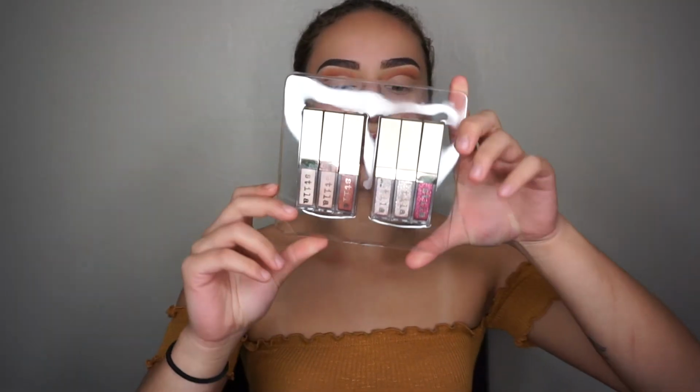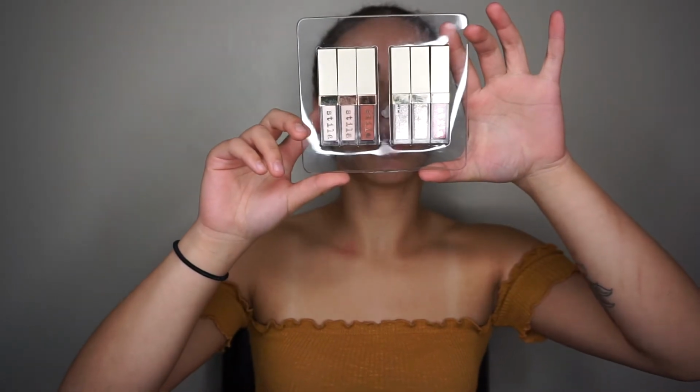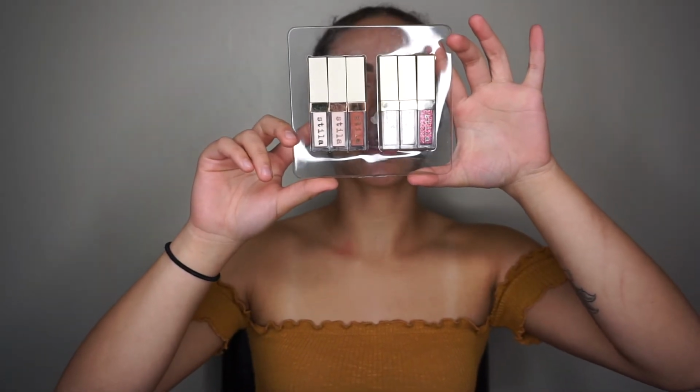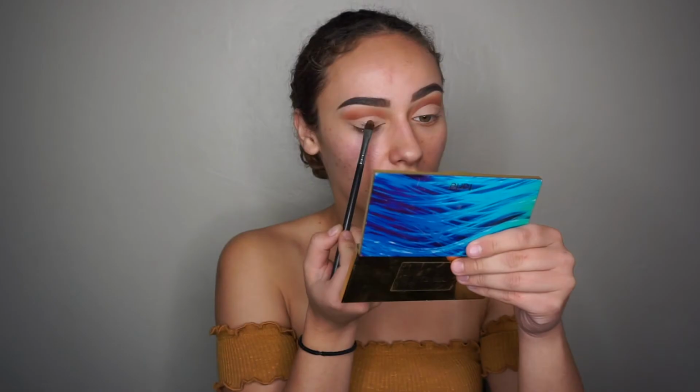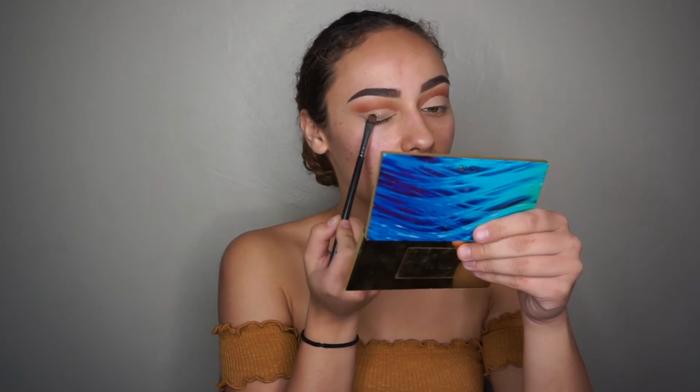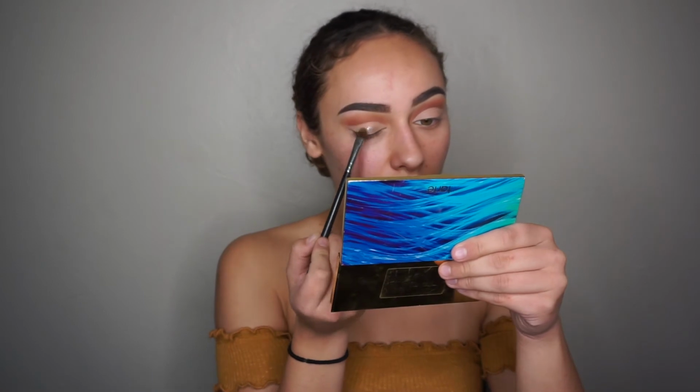So now that we have finished cutting our crease, I am going to go in with these little Stila Glitter and Glow liquid eyeshadows, and I'm going to be using this middle one right here, in the color Smoldering Satin. We're just going to put this on our lids, and I'm just going to be using my MAC 248 brush to set that in.